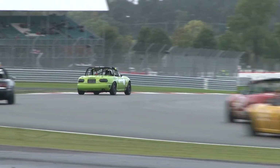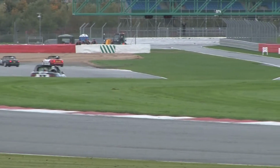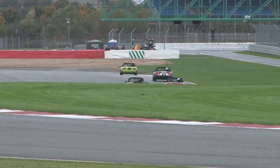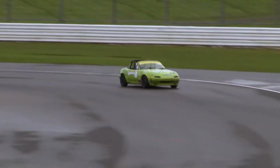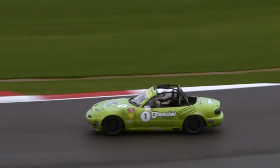We need to switch to the head-on camera if we can to watch that battle coming down, just to find out exactly who got the position. We'll see them flashing through in just a second here as we watch Roach going in towards the Vale. And yep, Henderson didn't get that move. It was the white car of Jade Edwards flashing through our screen first, who was managing to hold on to that. So fighting all the way towards the end.